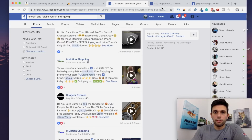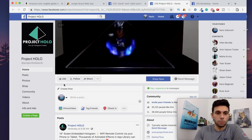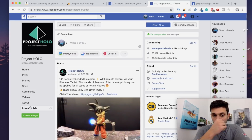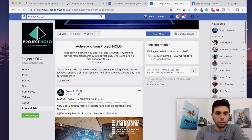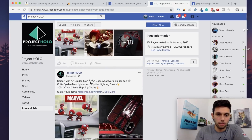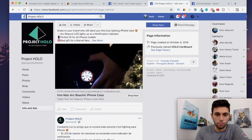All right, so I opened up a few here. Let's go into them and I'll show you guys how to not only look at whatever products they were selling, but actually go into all of the ads that they're running. So click on info and ads, and you can check what products they're selling right now. Again, these are kind of sketchy because they have to do with Spider-Man and trademark infringement stuff like that.